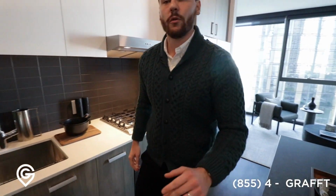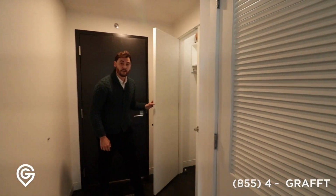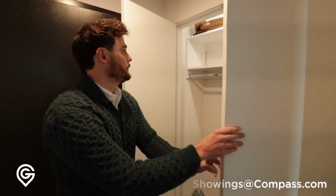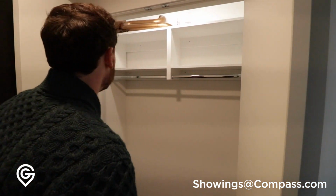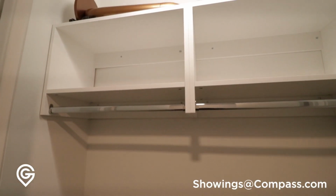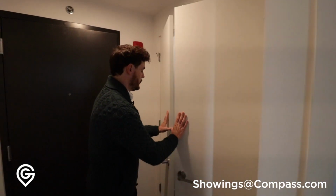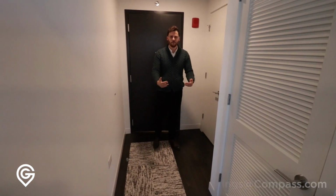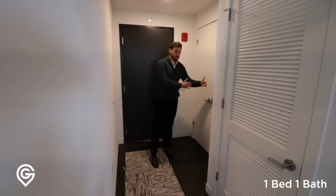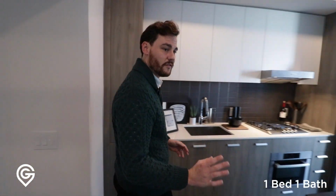I like that you have the storage right off the bat. So you come in right on your left-hand side, full hall closet, 2 levels of storage. And you have enough space here where you don't feel crowded when you walk in. Sometimes you walk in, there's really not enough space. They've pushed everything over and given you enough room in this hallway, so when you walk through, it feels nice.